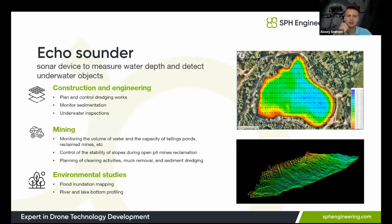The next sensor I would like to talk about today is echo sounder. And the same idea, we want to understand what is hidden below the surface, but the surface this time is water. That's a sonar device, the same as is used, for instance, on submarines or boats, which sends a sound signal to measure water depth and to detect underwater objects. And what you receive as data, you can get these beautiful depth maps or a 3D view of the bottom profile. You can measure sediment thickness to understand, for instance, before dredging projects, how much sediment you'll have to dig out.